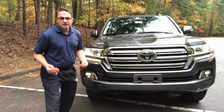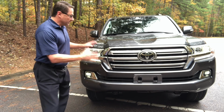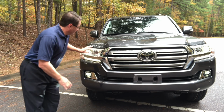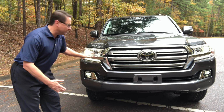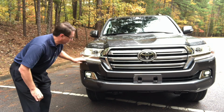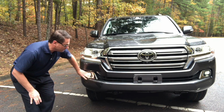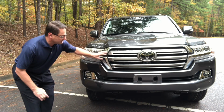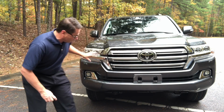Whoa, here she comes. She's the Land Cruiser. This thing is beautiful, but it's also a monster. It's a beast. Let's check it out. Projector beam, LED headlights, both high beam and low beam. It also has headlight cleaner, LED daytime running lights, integrated front bumper, LED fog lights with the chrome accents, and look at the beautiful chrome accents along here.